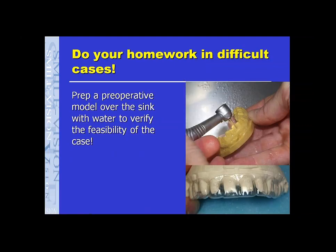Also, after you've approved the case, if you find when it comes to you that you're not sure if you can really prep it, then it's time to go to the preoperative model, prep it over the sink with water, and then put the prep guide on and off. And as you do that, you will learn if in fact you can prep it. And this is for difficult cases.